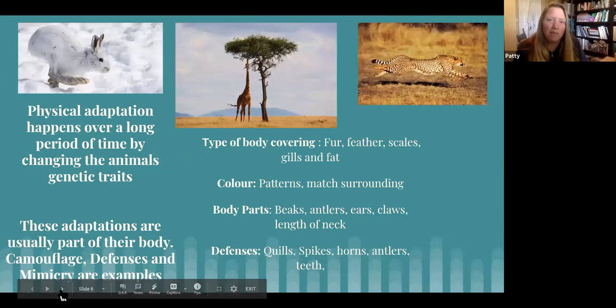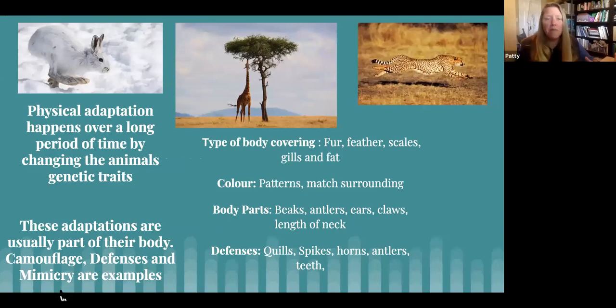The next one is a physical or structural adaptation. This one happens over a long period of time, and what's happening is it's changing the animal's genetic traits, so its DNA. These adaptations are usually part of their body, and it's shown through their body, like camouflage, so their fur blending in with their environment, like that snowshoe hare. Mimicry is also an example of a physical or structural adaptation. A good example of mimicry is when an animal imitates another animal that might have a poison or something about it that predators steer clear from. So that animal will imitate that other animal so that even though it doesn't have those poisons in its body, other animals will think that.